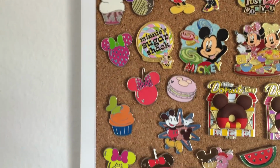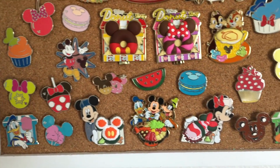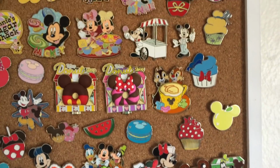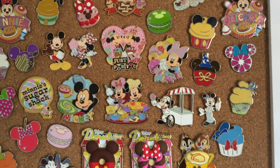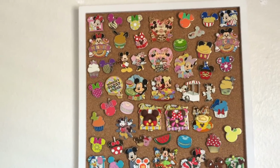And you can see I just have a lot of the fruits, a lot of the snacks, all of those hidden Mickeys, some of the macarons. I also have the full set of the Disney Cupcakes booster set. I totally love how delicious all of these pins look.